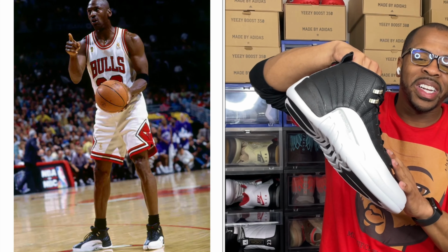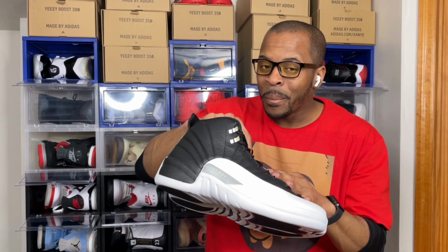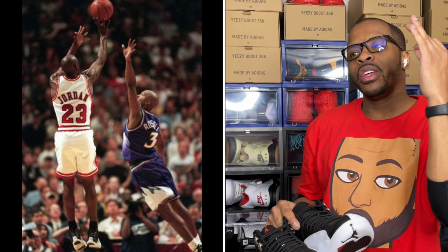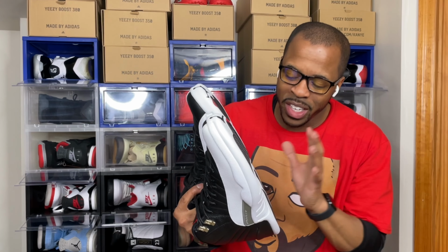But the Air Jordan 12 playoffs was also featured, I think, in episodes 9 and 10, if I'm not mistaken, of the documentary The Last Dance, right? This shoe is significant simply because Jordan wore it during home games in the 1997 NBA playoffs. He also wore it against the Utah Jazz in Game 1 when he hit that game-winning shot, which gave the Bulls the 1-0 lead in the series. And of course, he got his 5th NBA championship. But this is why this is so significant in the lineup.